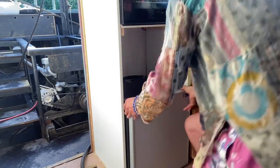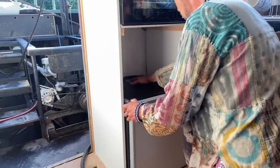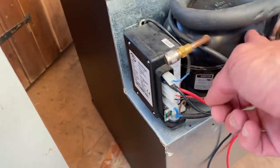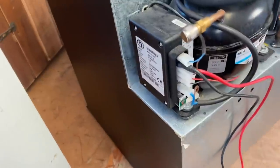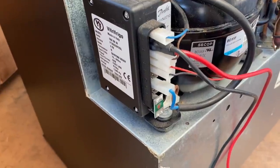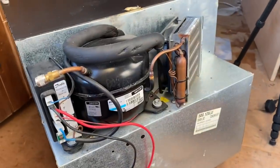And if I show you at the back of the fridge, so on the back of the fridge, there's the compressor. I presume that's the bit to fill it up with. If anyone can let me know, but it's the Fitfrigio, Italian made. But yeah, nice looking bit of kit.